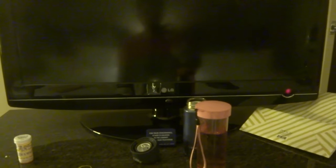This right here is your safe, magazines. Here's your drawers. Flat screen. Oh, I lost the focus. Flat screen LG TV. This door right here opens into another guest room. This right here is your coffee maker.